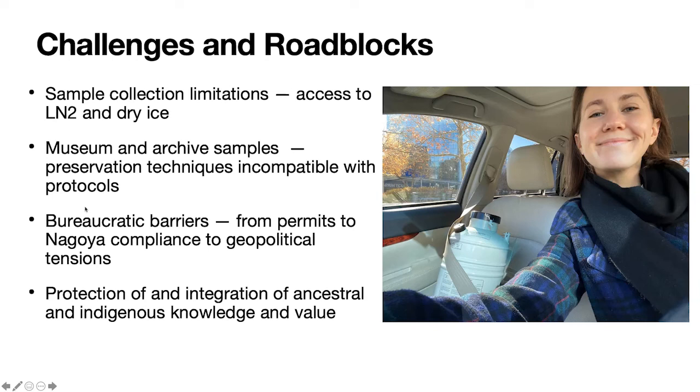And when we have museum and archive samples, which is a lot of the ones we get referred to, they're often preserved in techniques that are incompatible with protocols. Anything that's in formalin is never, ever going to get you the quality of a reference genome that we need.